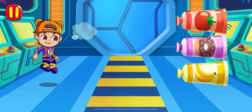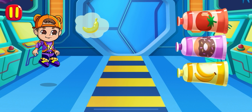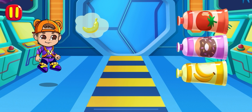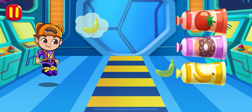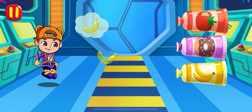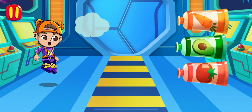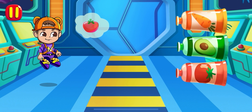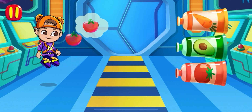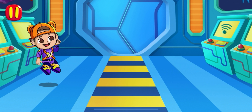It's lunchtime. Let's feed the boys. Spacemen eat from tubes to prevent food from scattering. Choose a correct tube. Move food to the boys. I want more. Tasty.